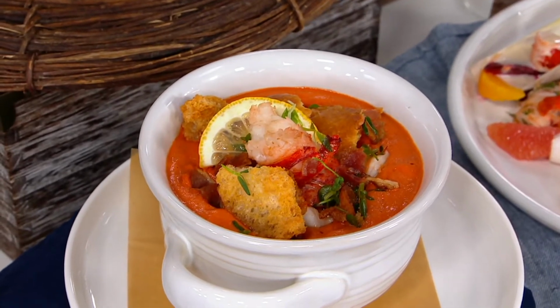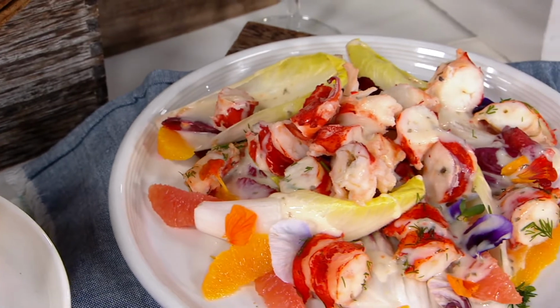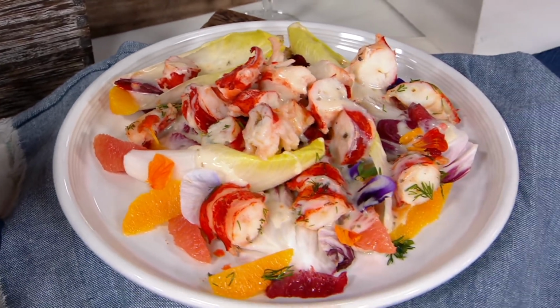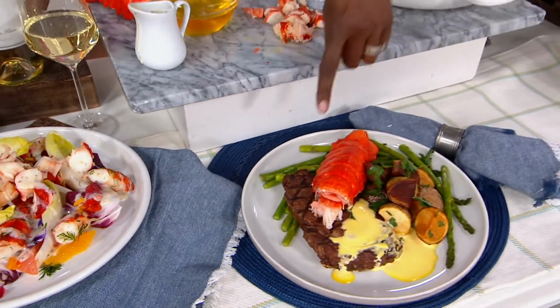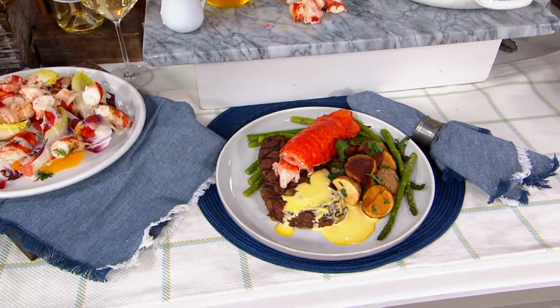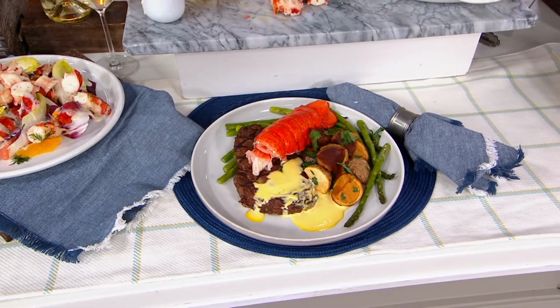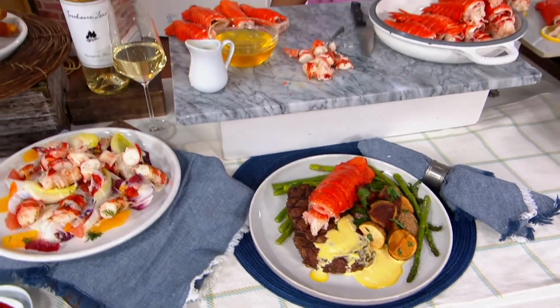It's really what you want to be serving when you want to be serving something really extraordinary to your family. And this is that time of year too, as we are approaching Mother's Day and thinking about maybe even Father's Day, throwing a big old hearty steak on the grill and then serving that lobster tail with it. It's the perfect meal when you're looking to celebrate, or just celebrating because it's another great day.